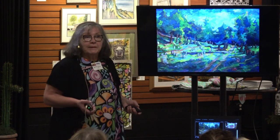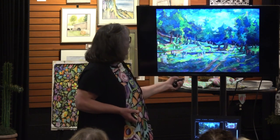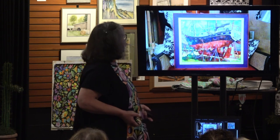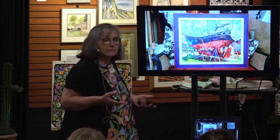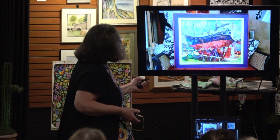Yeah? I'm sorry, is that watercolor? No, this is oil. He moved to Virginia and I couldn't take his classes anymore. This is one of his later pictures. And he was able to distort, but you have to know how to draw in order to distort. So, let's see if I got another one.